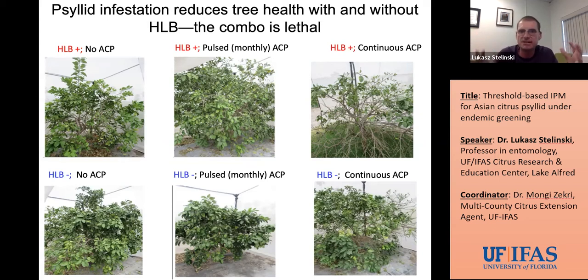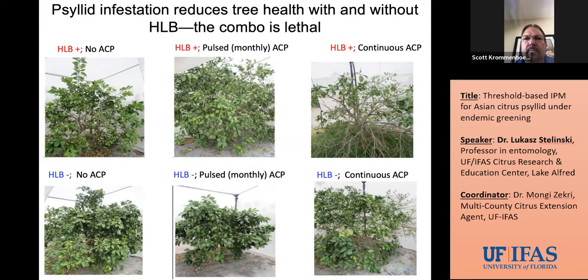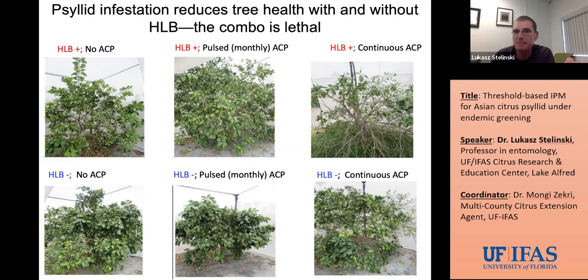And those trees are enveloped in giant mesh cages so as to exclude all other field psyllids. So though it says HLB positive, but no ACP, those trees were infected during that first week. And then for the rest of the experiment, those trees never saw ACP again. And in the bottom, the same. They got just uninfected ACP for a week, and then they never saw psyllids again throughout the experiment.